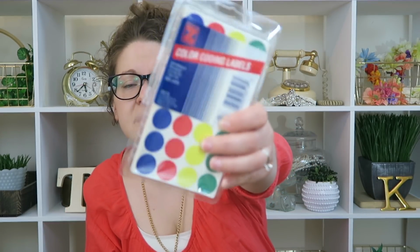I picked up some of these little dot things. Originally I thought I could use them in my classroom, which I definitely could, but I'm probably going to end up using them for a garage sale that we're having next weekend. So I picked up some of those.